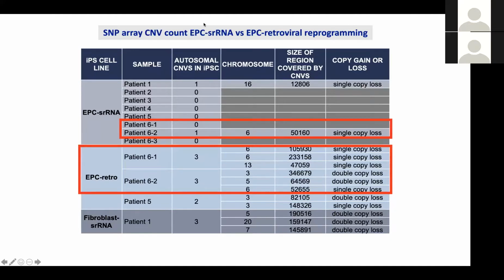So overall, if we focus on this entire column here, you can see of all the lines we analyzed, only 2 out of these 8 actually showed some copy number variation, and it was only 1 and a very small region as well that was being lost.